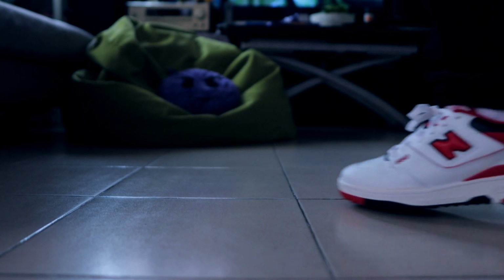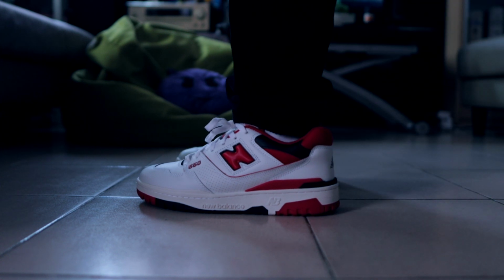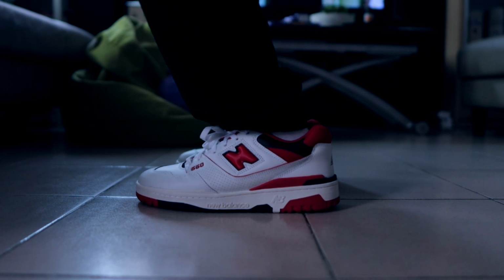I didn't expect this to be that comfy. Like, I could wear this the whole day without my feet getting fatigued. It's that soft. The Ortholite cushioning here is a good match for this retro basketball sneaker. Of course, you wouldn't play basketball with these because these are same like your Jordan 1s. You're just gonna wear them casually.